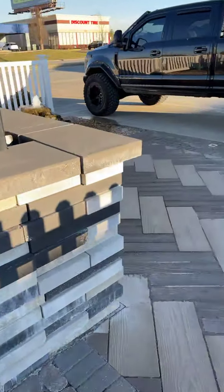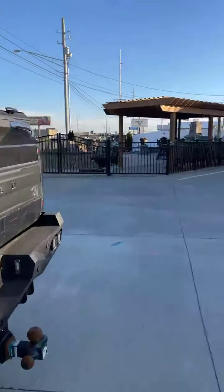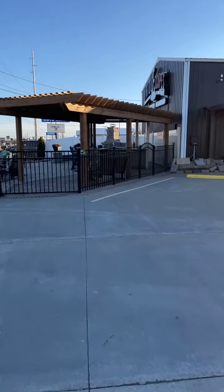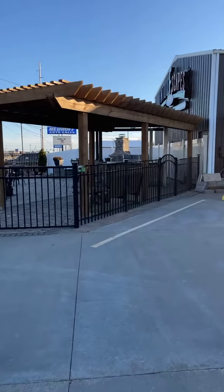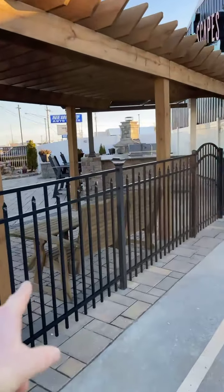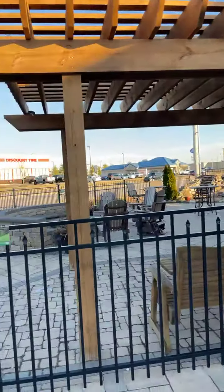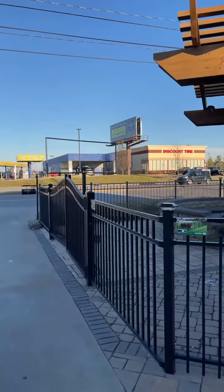More pavers, retaining wall, bubbler. Here's some aluminum fence, 4 foot tall. This we have in stock. It's called the Amethyst. And on that end, it's called the Granite. Had both those in stock in 4 foot, 5 foot, and 6 foot in black.